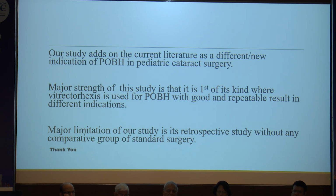Our study adds to the current literature a different and newer indication of POBH in pediatric cataract surgery. The major strength of this study is that it is the first of its kind where vitrector access is used for POBH, with good and repeatable results in different indications. The major limitation of our study is that it is a retrospective study without any comparative study group of standard surgery.